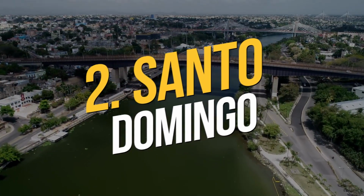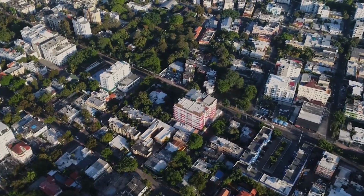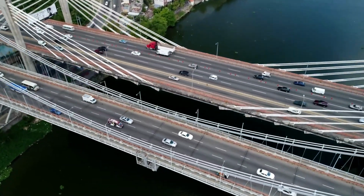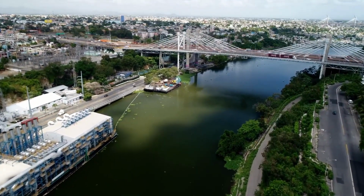2. Santo Domingo. City life's gritty hustle and bustle collide with vibrant Dominican culture in the island's capital, Santo Domingo. It's one of the Caribbean's oldest cities, making it ideal for history enthusiasts exploring colonial-era architecture and diving deep into the country's past.